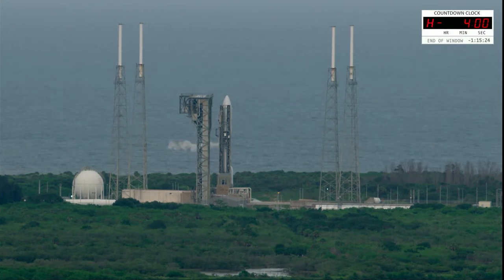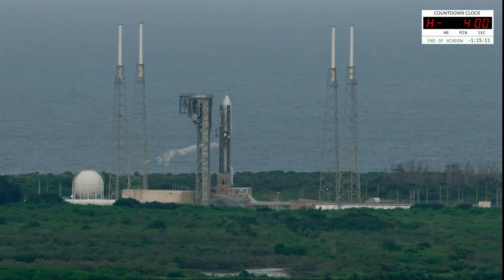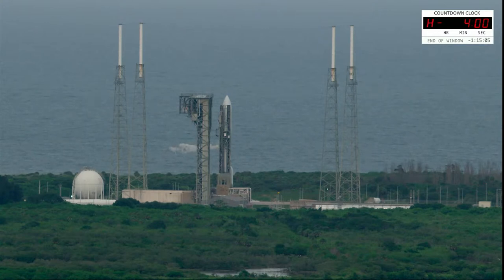Back live with a view of the Atlas V. This comes from a camera on top of the Vehicle Assembly Building looking east toward Pad 41. This is the famous structure at the Kennedy Space Center used for a stacking of the Saturn V rocket from the Apollo program, the Space Shuttle program, and now for the Artemis program with the Space Launch System.